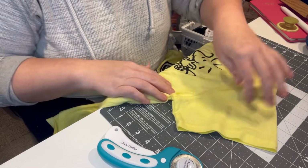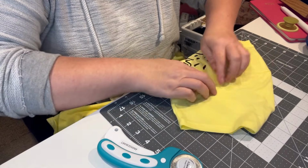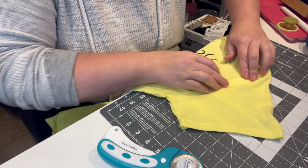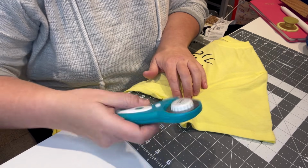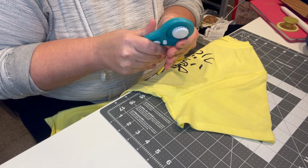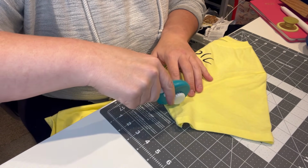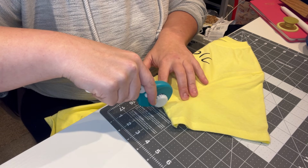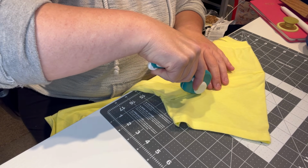So we're gonna lay it out. Let's take the sleeve off first. I'm feeling right around this hem, and it's lined up with the other side pretty good. So I'm gonna go ahead and cut. I'm gonna trim off to the right of this seam. I'm not taking that seam off. I want that there to give some stability for whenever I start to crochet.